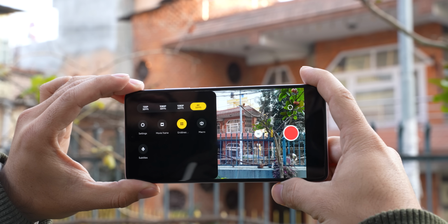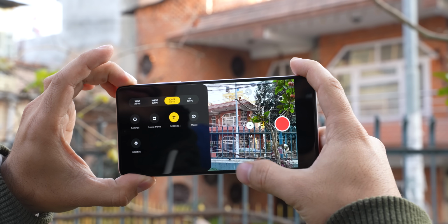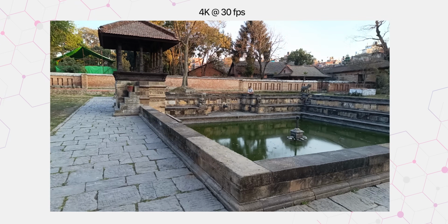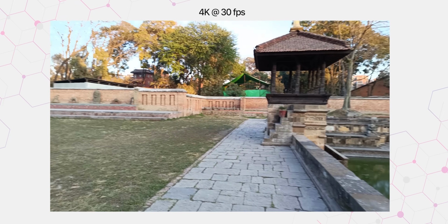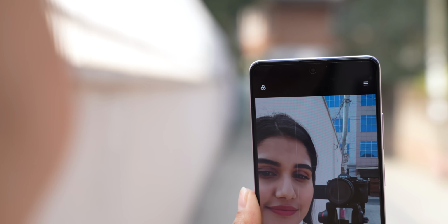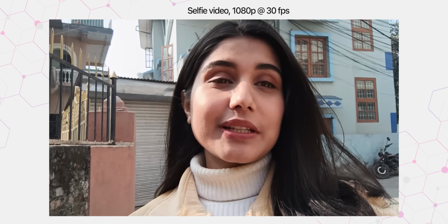There's not much to talk about in the video department though. While it can shoot at up to 4K 30fps or 1080p 60fps, the footage is incredibly wobbly since the Note 12 Pro's OIS does not work on videos. So unless you're recording with the help of a gimbal or something, it can only deliver steady videos at 1080p 30fps. Okay, coming to the front, there's still no 4K recording option, and once again 1080p 30fps is the only way to go for stable videos.